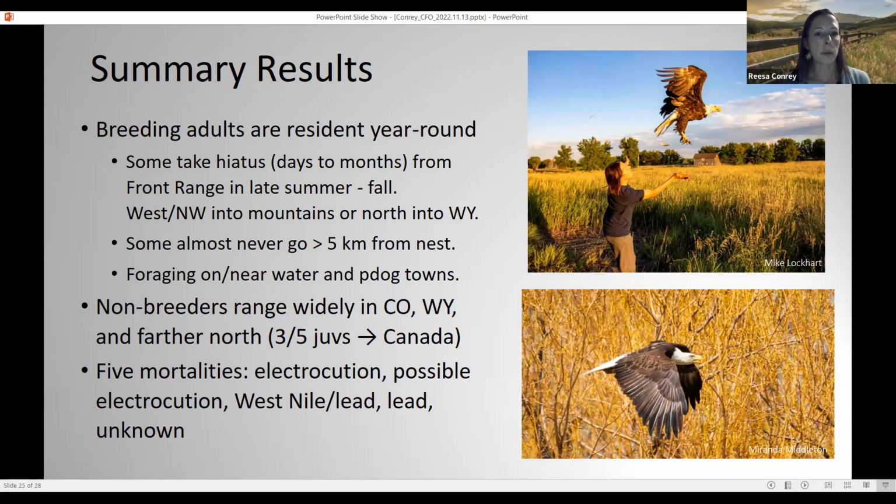Our non-breeders are ranging really widely, like I showed you, through Colorado, Wyoming, and even farther north. And then the 5 mortalities thus far, we have been able to recover all those birds and all of their transmitters. We've had 1 electrocution, 1 possible but not confirmed electrocution, 1 bird that died from West Nile virus. She also had high lead but sublethal lead levels. We've had 1 that had very, very high lead levels and was confirmed lead toxicity.